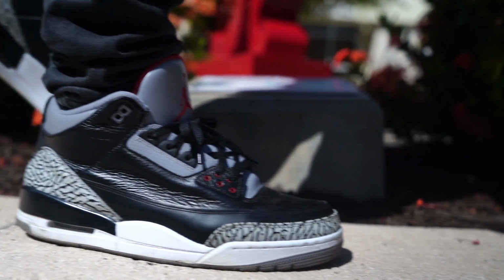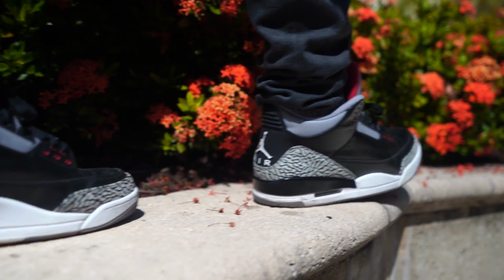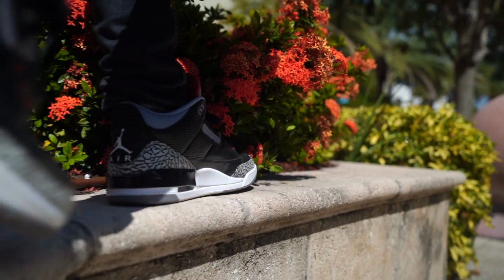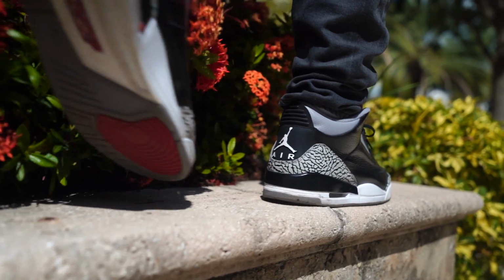You might as well rock them. And yes, I know certain sneakers last longer. I know someone is gonna comment that. It's true. All sneakers are not created equal. A New Balance 990 is gonna last a lot longer than a Jordan 3. That's just the way it is. But all sneakers do have a lifespan.